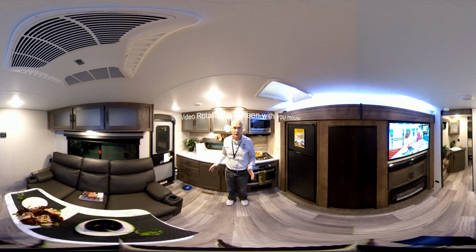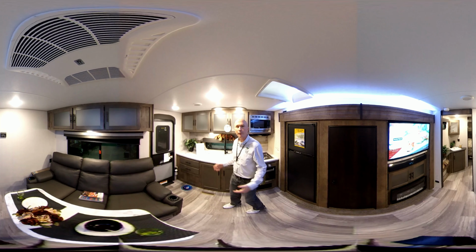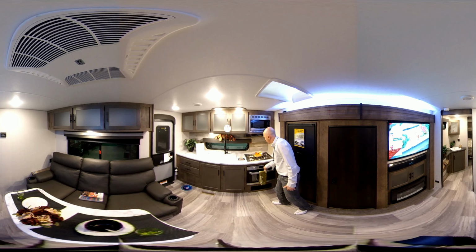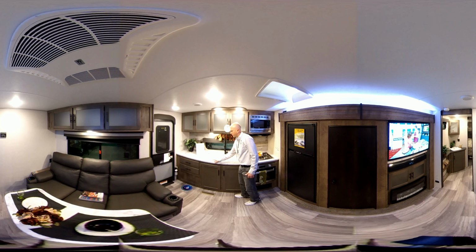I want to show you this awesome 2020 KZ Connect. It's a rear kitchen 231 RK, so it's a 23-foot box, rear kitchen, full size. You've got the chef's oven set up here with a huge oven, 3-burner top with the griddle in the middle. You've got scratch-resistant countertops with the rolled edges, so you won't get any water in there.